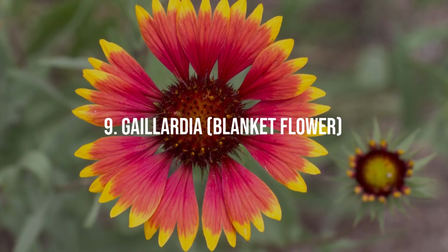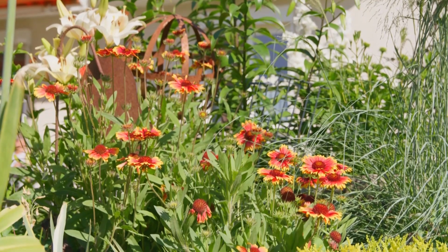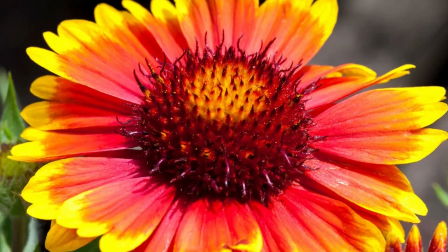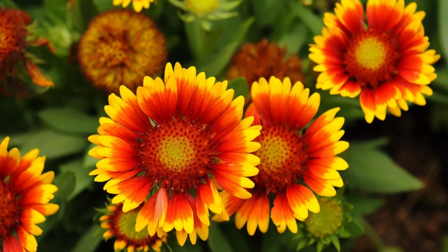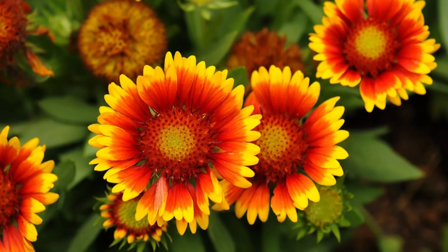9. Gaillardia, blanket flower. Gaillardia, commonly known as blanket flower, is a cheerful perennial that blooms from early summer to mid-autumn. Its vibrant red, orange, and yellow flowers add warmth to any garden. Blanket flowers are heat and drought-tolerant, thriving in sunny locations with well-drained soil.